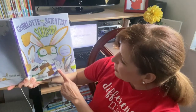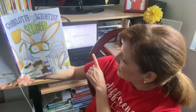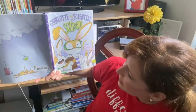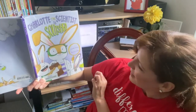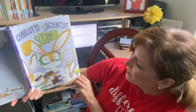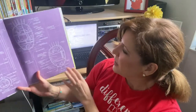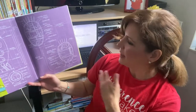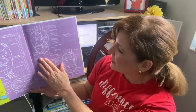She's wearing her lab coat, her protective glasses, her clipboard, her magnifying glass. She has some experiments that she looks like she's conducting on this side. Maybe they have exploded or something. Lots of things going on. Plus, there's more bunnies. Going to be an interesting story. Now, we take a look at every single page of the book because every single page is important. It will give us clues on what the story is about and lots of neat information.